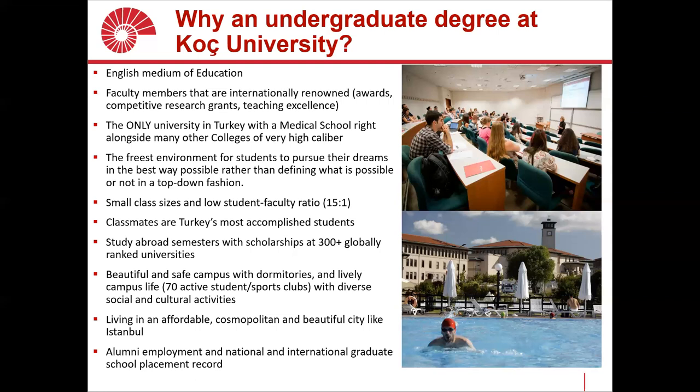So as I mentioned before, the medium of education is fully in English, with an exception for our law program. Our law program is designed for the Turkish citizens or the Turkish international students and is offered 70% in Turkish, 30% in English. So students will be studying the Turkish law, not the international law.